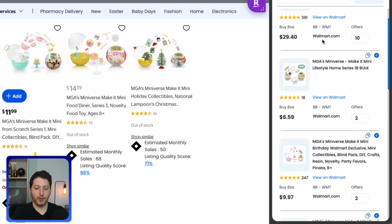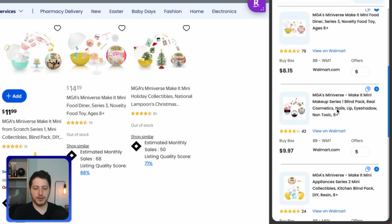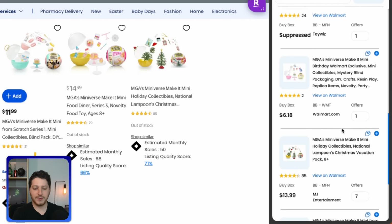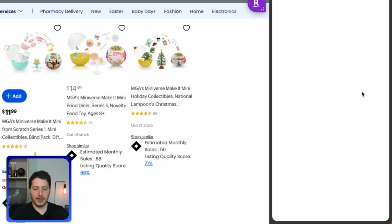So I see this is sold by Walmart, and there are 10 sellers. This one's Walmart and it's 2 sellers. So those don't really meet my criteria. We have Walmart, 5 sellers. Here we have one that's sold by a third-party seller called ToyWiz, and there's only 1 seller.